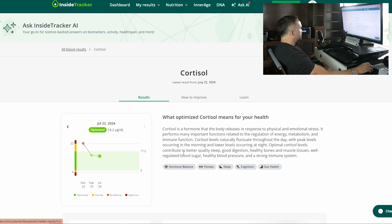So this is cool. So check out where I was in December of 2022. Very high cortisol. Now this was a very stressful period of my life. I had just started going through my second divorce.